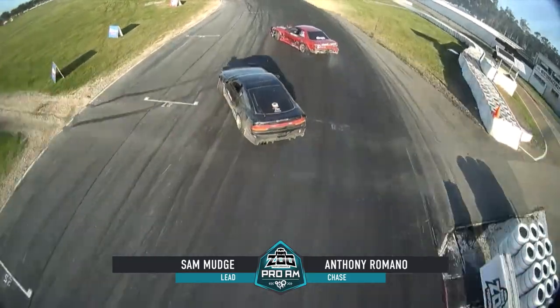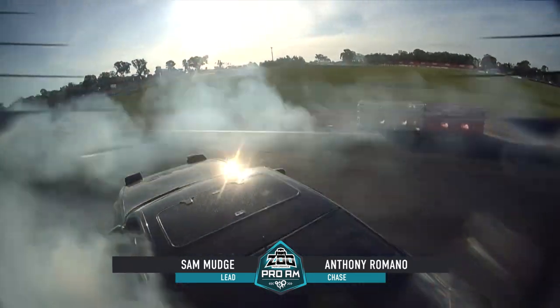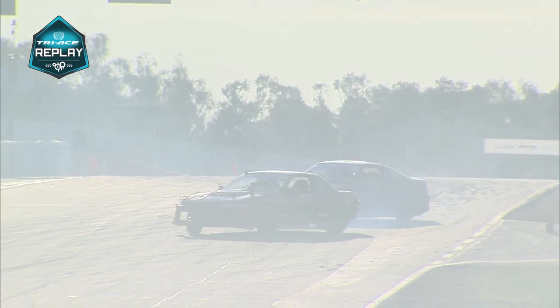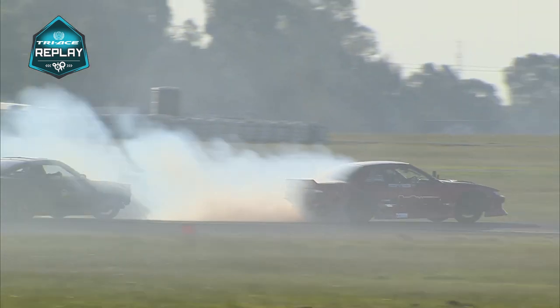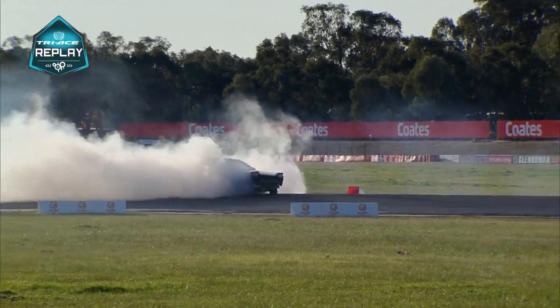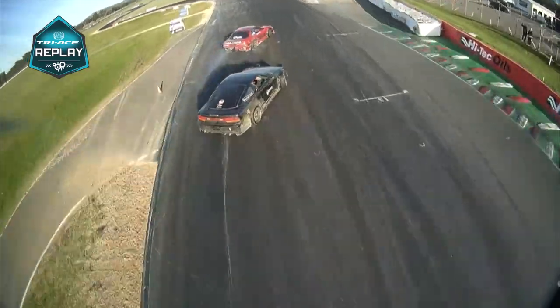Sam Mudge leading out of Anthony Romano, who's made his way through the concreter from Victoria. He's really wide in the 180. I'm just disappointed his BA Falcon's not here. Look, he normally does pilot a big Falcon-bodied car, but he has been very, very impressive in the 180SX this weekend. Except for now, he's just over-rotated, coming into the top four. He had a couple of buys, missed out on a little bit of battle time this afternoon, and I reckon a bit of pressure's just got to him.